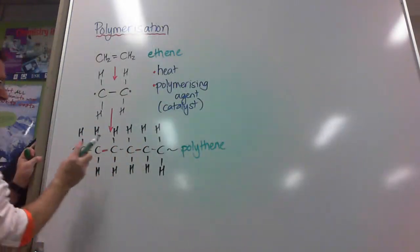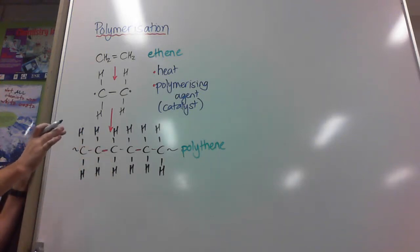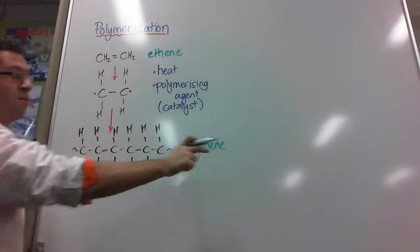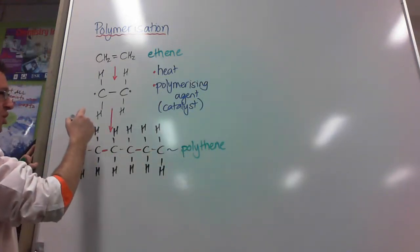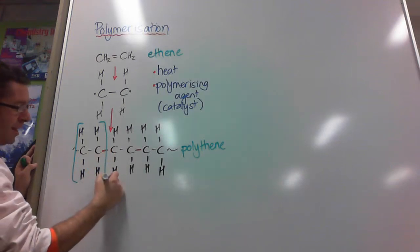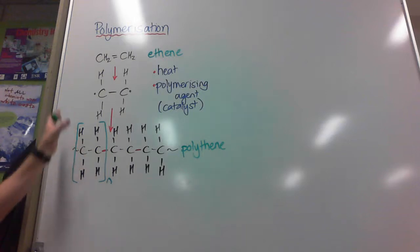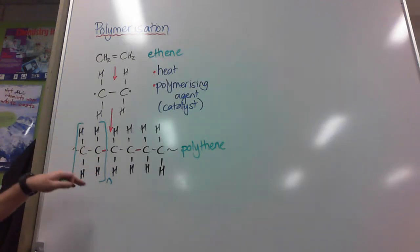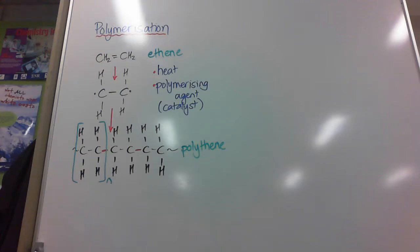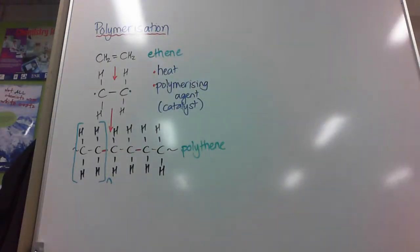And I can see, when I do another one, I'll do polyvinyl chloride for you in a minute, that the same thing is repeating itself over and over. So I can actually show that by putting a square bracket around the first of my repeating units. I put a little n there, which means a huge number. There are huge numbers of this repeating unit in here. I know that because I know what I started with had only 2 carbons in it.